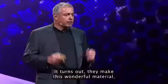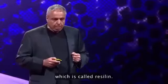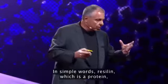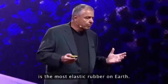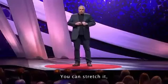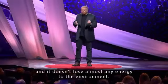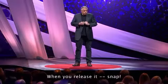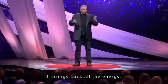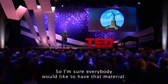It turns out that they make this wonderful material, which is called resilin. In simple words, resilin, which is a protein, is the most elastic rubber on Earth. You can actually stretch it, you can squish it, and it doesn't lose almost any energy to the environment. Now, when you release it, snap, it brings back all the energy. So I'm sure everybody would like to have the material.